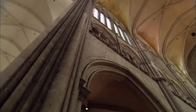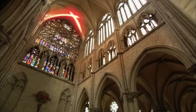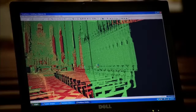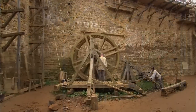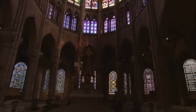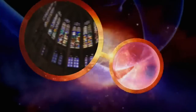Very slowly, let the pressure go. They've got to figure out how cathedrals could reach such spectacular heights, and what pushed some to the brink of collapse. Now, can these experts solve one of the greatest medieval mysteries? How on earth did they build the Gothic cathedral? Up next on Nova, building the great cathedrals.